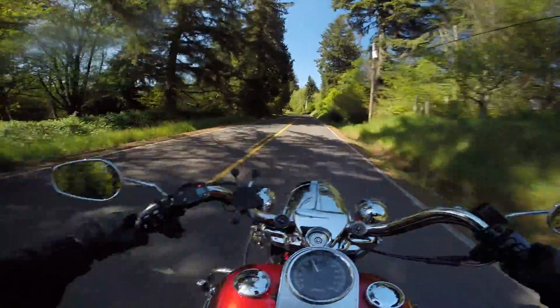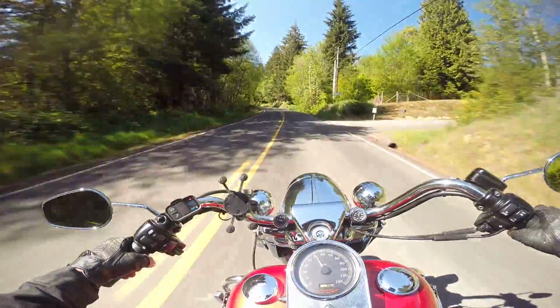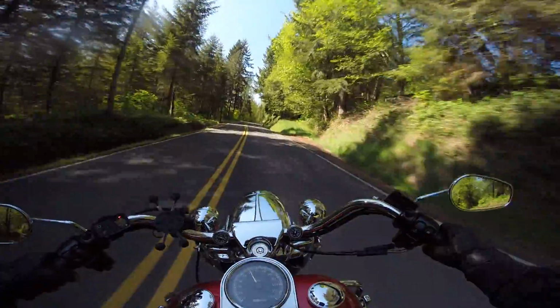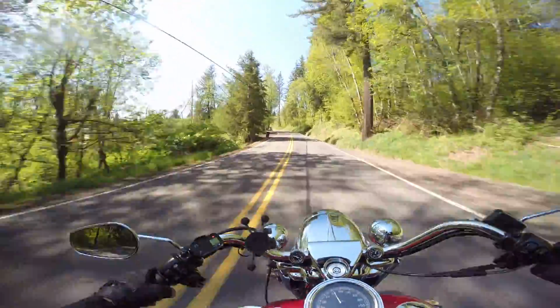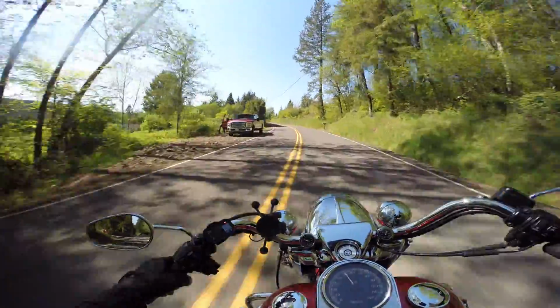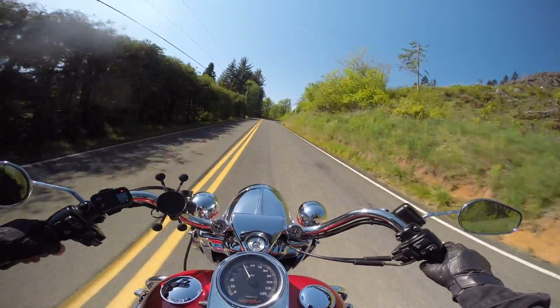I don't know if you guys can notice, or if you can tell the exhaust note change and a little bit of a bark from the airbox. We are very rapidly going uphill, and very rapidly dropping in temperature too. Out up here in just a little bit, and we'll start heading down the other side.